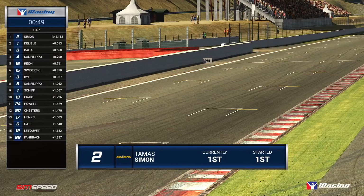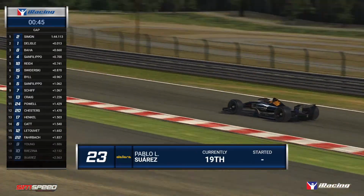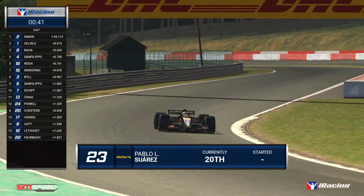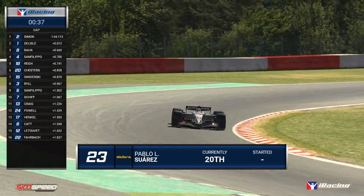Tamas Simon feels that there is nothing to prove over the course of that lap, pulls it away. It feels like he's got it all wrapped up from competitors behind, with Tim Delisle not having a lap. James Chester's in the 20, up to P6, 44.9.